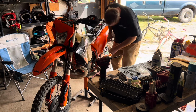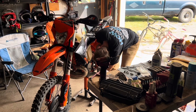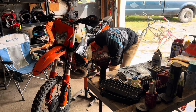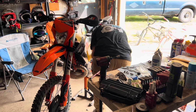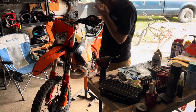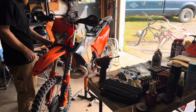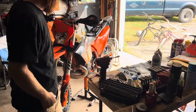I like them. I like them a lot. Where's my fuel line? Where are you? There we go. That works. Okay. I guess I'm just going to bolt it for now. But yeah, dude, it looks good. I like them a lot. They came out really nice.